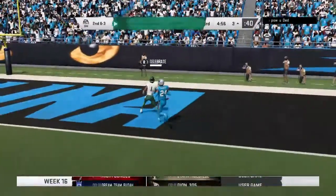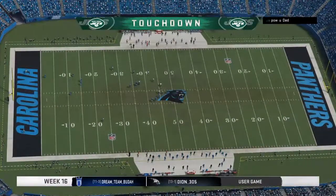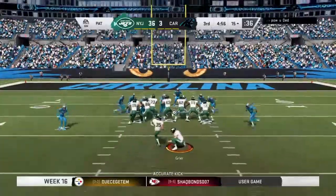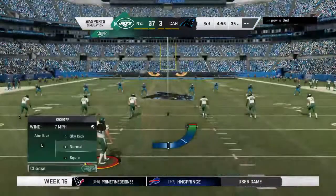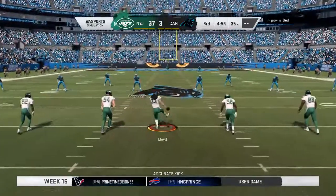That is caught inside the 5. And all the way in. Touchdown, New York. Paris Campbell, 2 catches, 2 touchdowns here so far as his guys continue to pour it on. The extra point splits the uprights, and the lead will swell by 1 more.